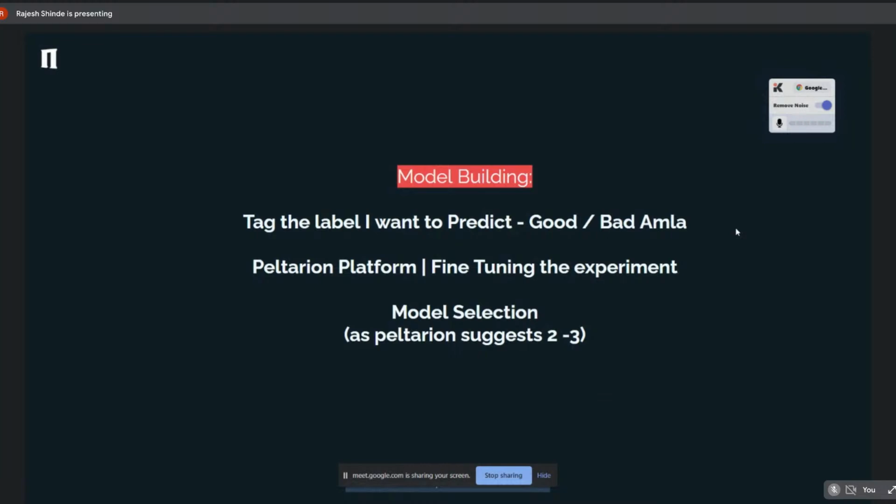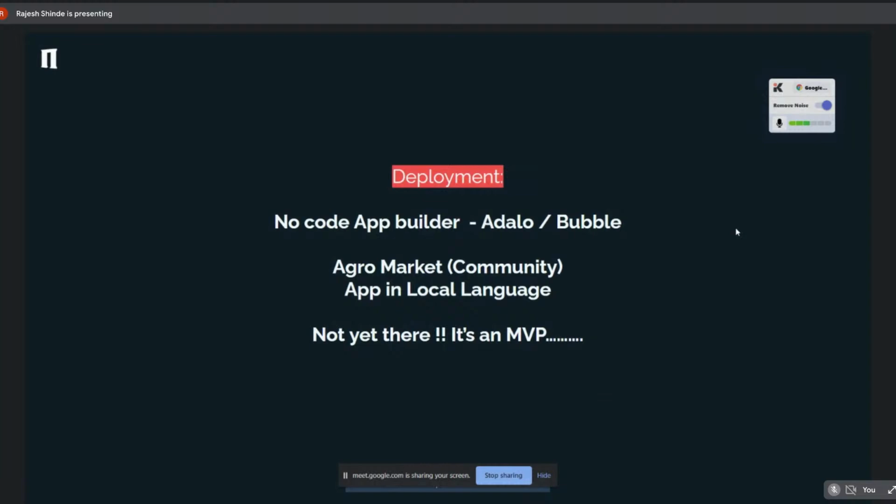These were the challenges. I was also a bit confused in fine tuning the experiment, as to which model to suggest. I further plan to deploy it using Adalo or Bubble. It's a long game. I still want to add more parameters or labels to the data set.